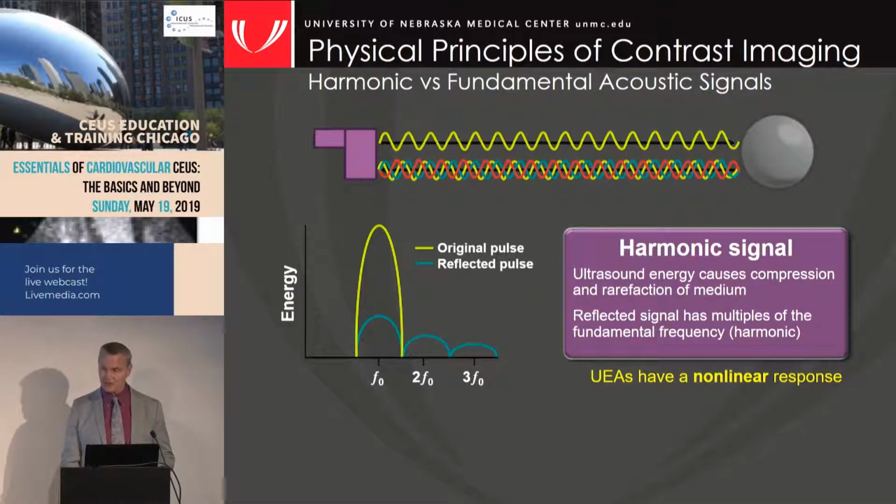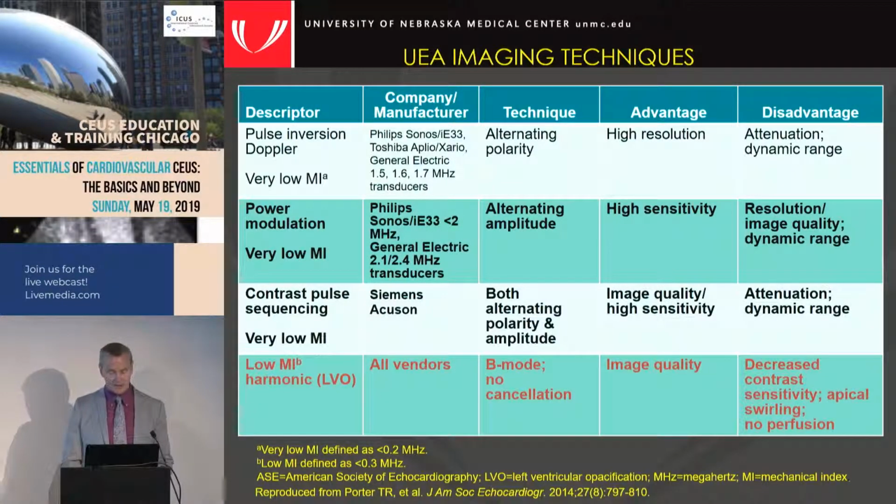Ultrasound enhancing agents have this nonlinear response, and it's in the fundamental frequency as well. Now, when we originally had the availability of contrast agents, we were using what we call low MI harmonic mode, and pretty much all the systems have a harmonic mode. In fact, almost all of our transducers are harmonic, right? Even when we're using it for non-contrast imaging, we're using a harmonic transducer. You're transmitting at something like 1.8, 1.6, 1.5, depending on what manufacturer you're using, or even as low as 1.3 or 1.2 megahertz now on the EPIQ. But they're receiving at harmonics of that frequency.